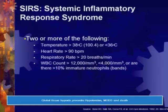So let's have an agreement. And by the way, in my opinion, this is 2010 information. I believe by 2015, the whole sepsis campaign will have changed. We are only in the beginning of this very long process. So currently, 2 or more of the following create a positive SIRS criteria. So most of the time they're febrile.